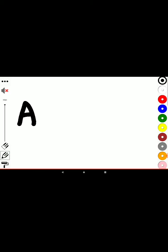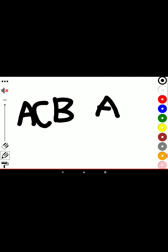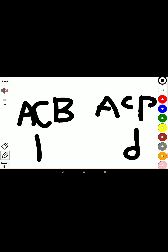Simple. A, C, B, spot the difference. A, C, B. B, you can find it. Or B, without a... with a different line. But this is different. This and that.